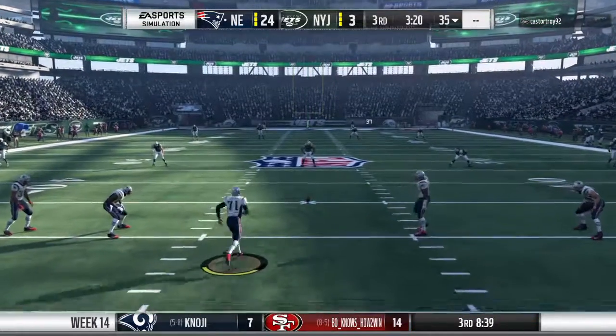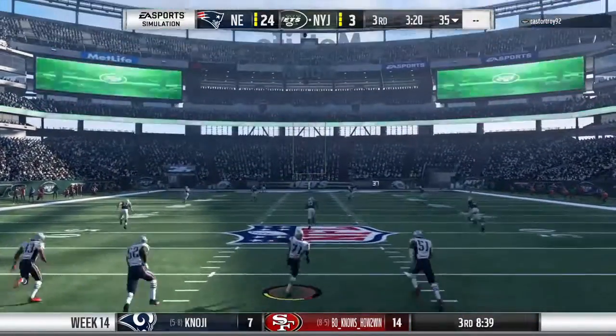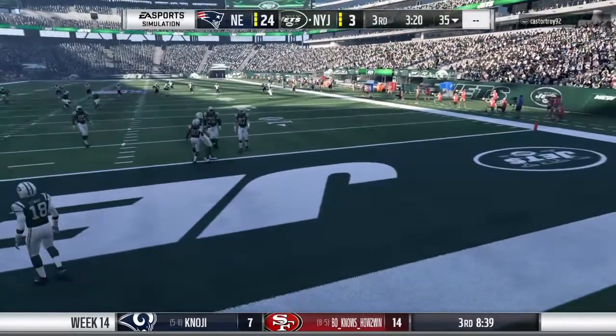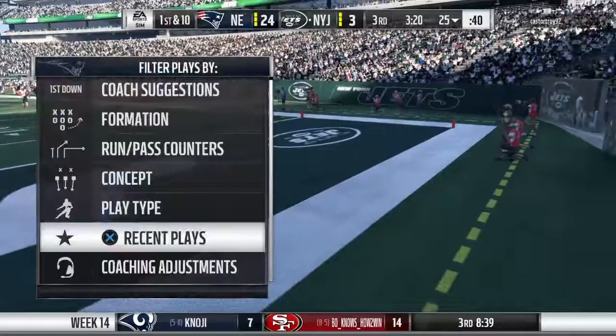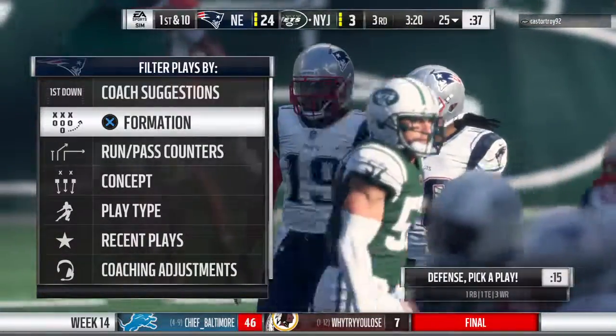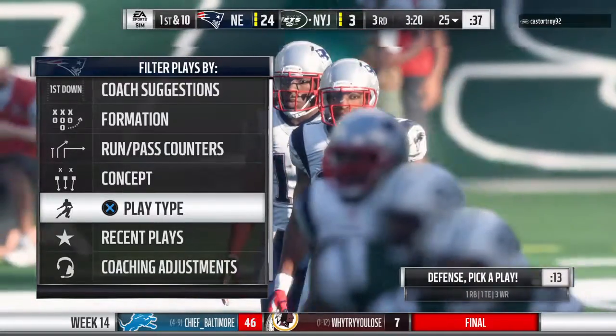Here's Prater now set to kick it away. And they will not get a chance to return this one as it's through the end zone for a touchback. Here's the Jet offense now. They head out to take over.